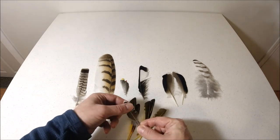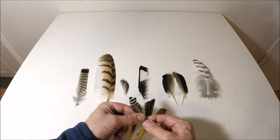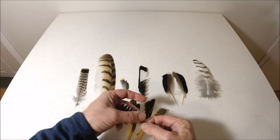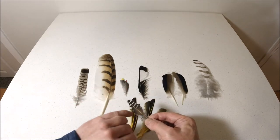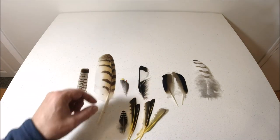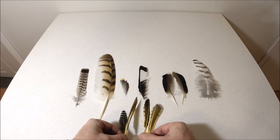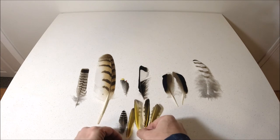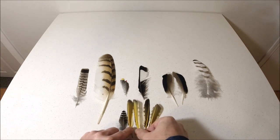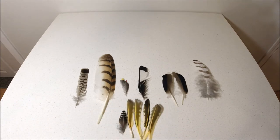Here's one I found separately. I think this might be from a red-shafted northern flicker. Around here, the northern flickers that are red-shafted basically look orange, just like the one in the video there. Yeah, so very beautiful feathers. And that's why they call them yellow-shafted or red-shafted northern flickers.